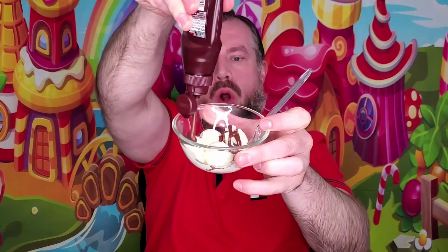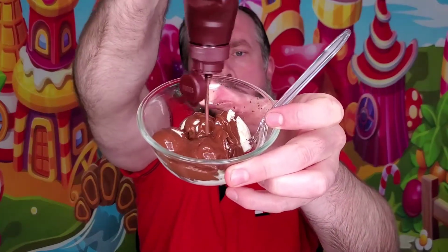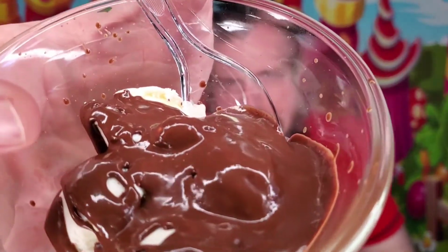So, this is the Hershey's Shell. I used to love this when I was younger. It's super reminiscent. I'm a big, big fan of this. I already know I'm going to love it. But it's basically reminiscent of Magnum. Magnum, they're tub type things or pint type things.